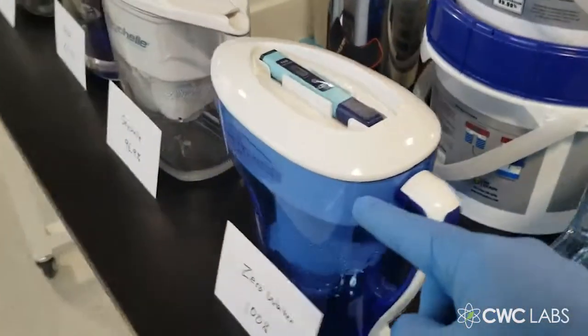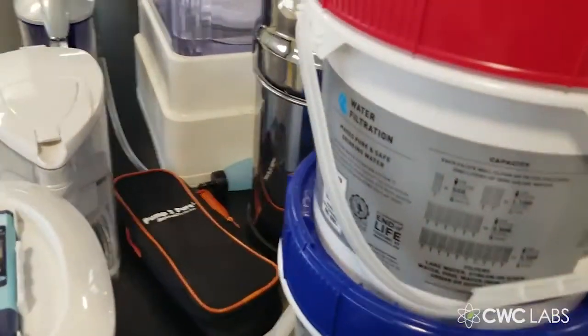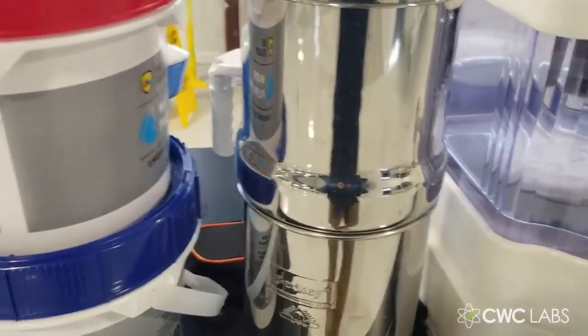And there might be other water filters out there. I think Alexa Pure is out there. I'd love to test one of those. That might be also 100% effective. I'm not sure. But I'd like to expand this in future tests.